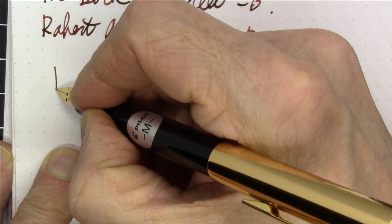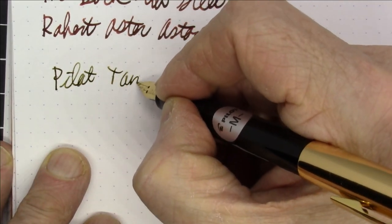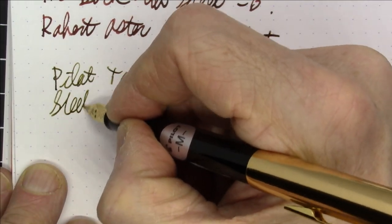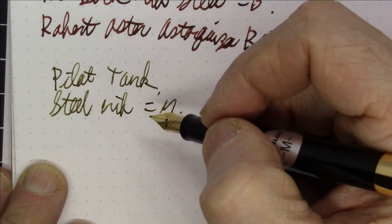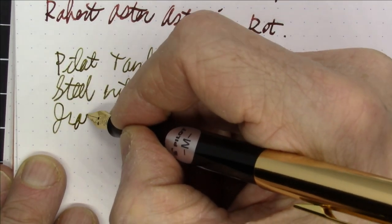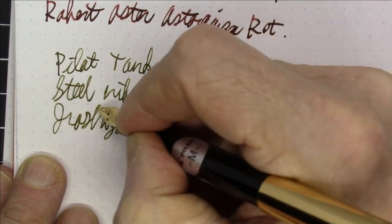This is the Pilot Tank. And this has a steel nib in medium, pretty fine for medium, but again, we're talking about a Japanese pen. And this ink is Iroshizuku Inaho.